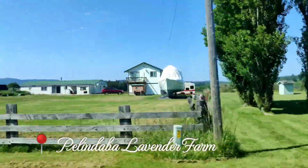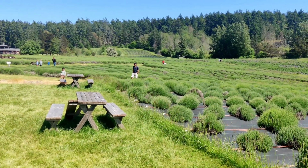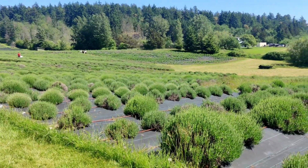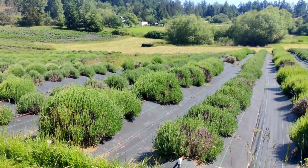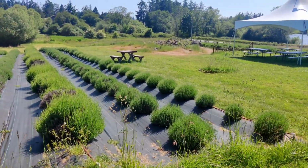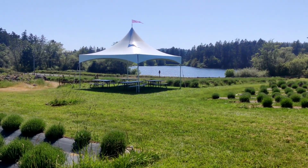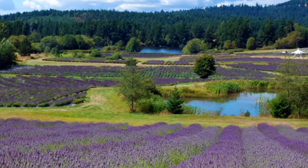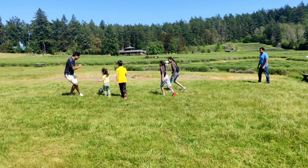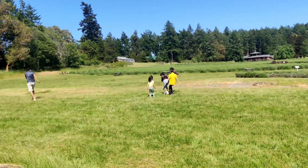Now we're going to visit Pelindaba Lavender Farms. This farm spreads over 25 beautiful acres with lake and Olympic mountain views, and has become one of San Juan Island's most popular visitor destinations. They invite visitors to revel in the sight, smell, and taste of lavender. They're not bloomed yet, but here you go with the pictures. They're bloomed. They look so pretty, and purple's my favorite color. We had some outdoor fun playing soccer in the lavender farms.